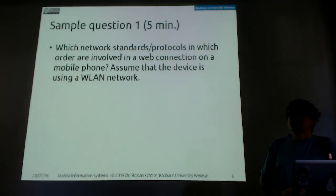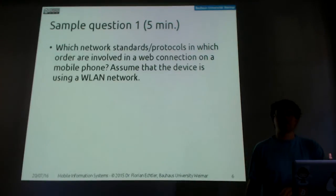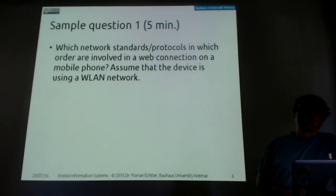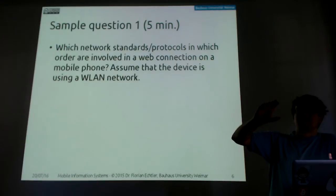Does anyone have a suggestion how to start? So what would be at the very bottom if you think of it as a stack again? What's the lowest layer protocol or the lowest layer standard that's involved? Come on, any suggestions? Link layer, not quite. What's below? Internet layer? No. Internet layer is already higher up in the stack. What's at the very bottom?